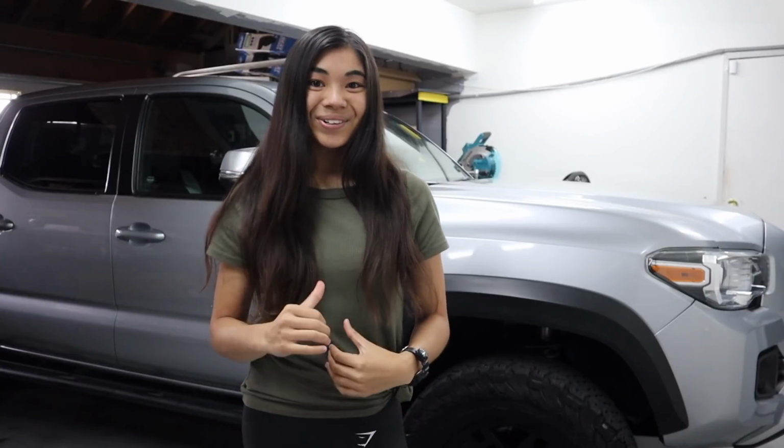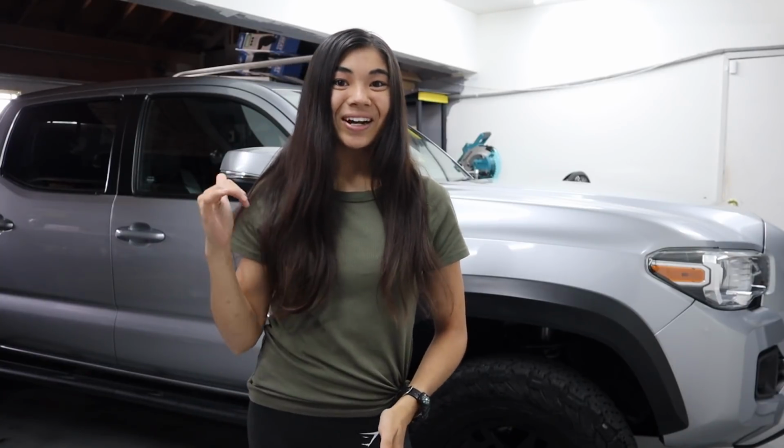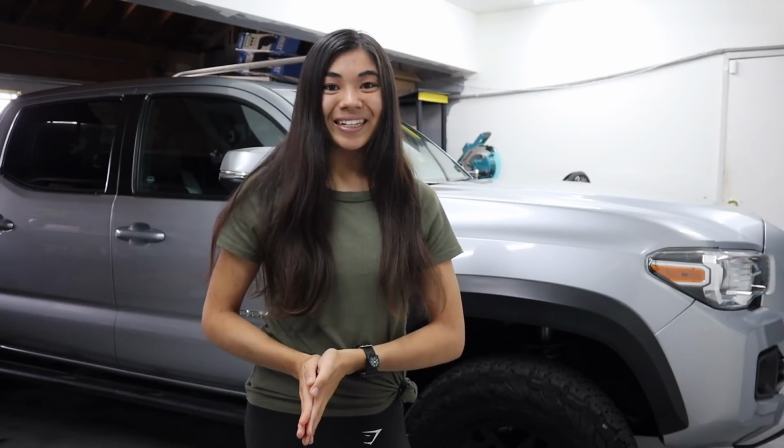A lot of people, including myself, don't specifically buy a truck to get phenomenal fuel economy, so anything I could do to bump my truck's MPG up even just a little bit without changing my driving, of course, is a benefit to me.